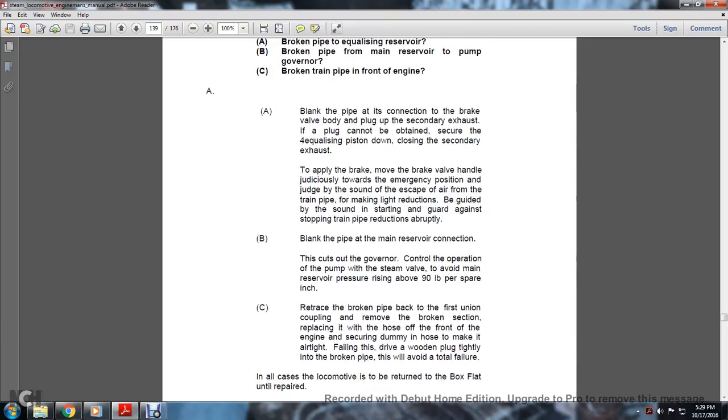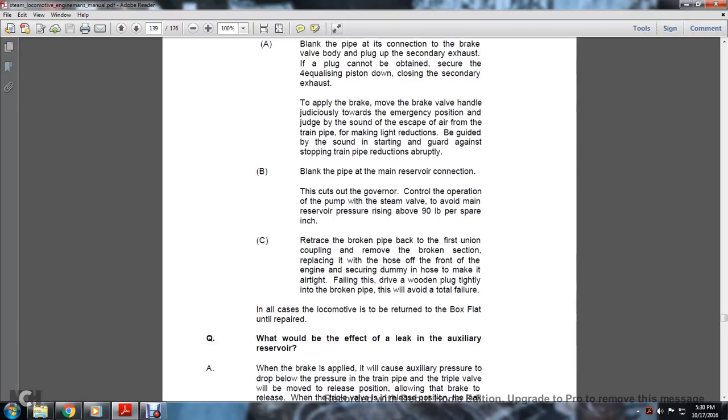And C. A broken train pipe in front of the engine. Replace the broken pipe with the first union coupling. Remove the broken section and replace it with the hose off the front of the engine. Securely dummy in the hose to make sure it is airtight. Failing this, drive a wooden plug tightly into the broken pipe. This would avoid total failure. In all cases, the locomotive is returned to the black flag until repaired.